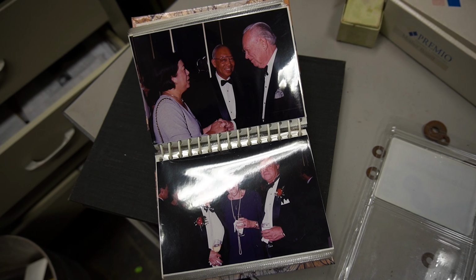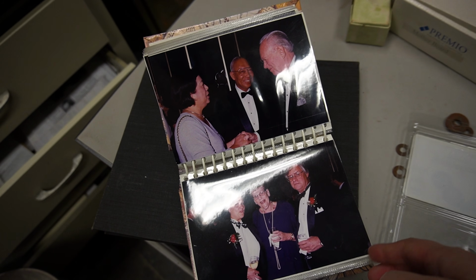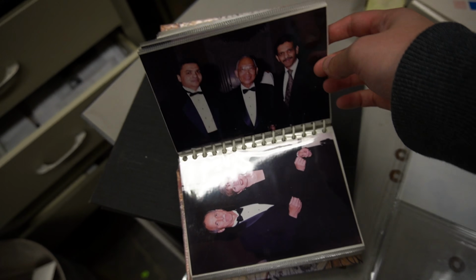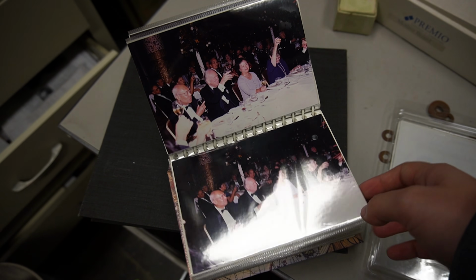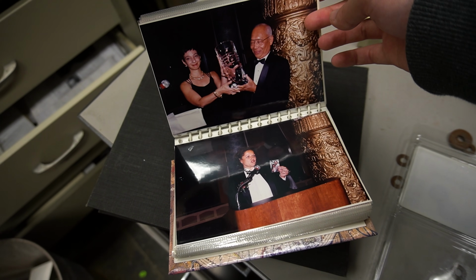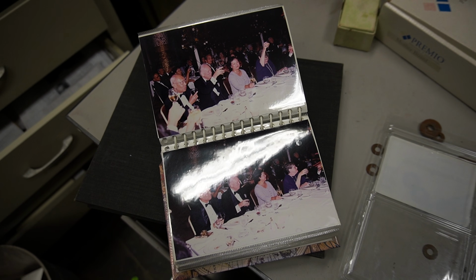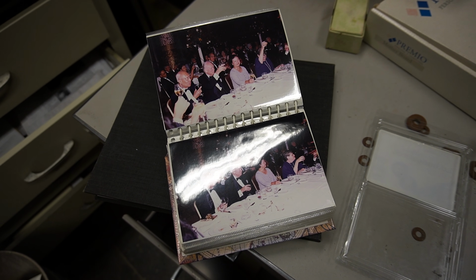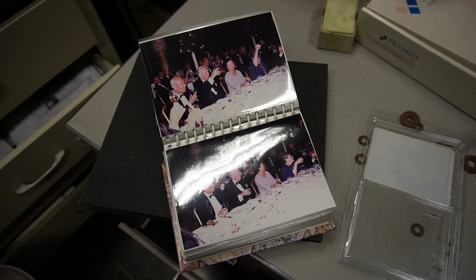Sonny found this picture book, I guess, that has all kinds of photos in here, probably of either the doctors or, I don't even know, maybe this is some sort of event that they had, but it's just weird to put a face or multiple faces to the story of this place.